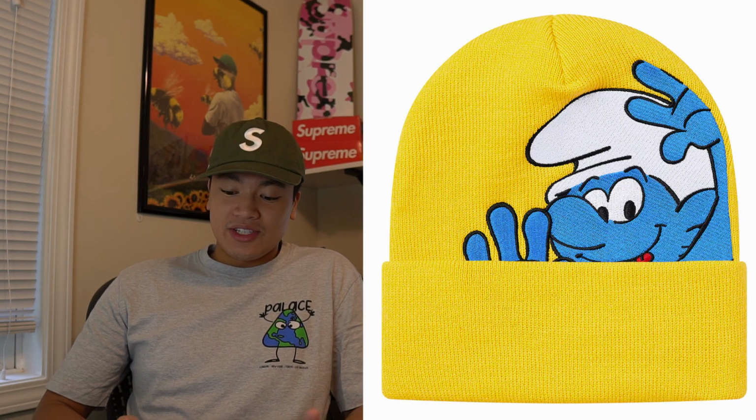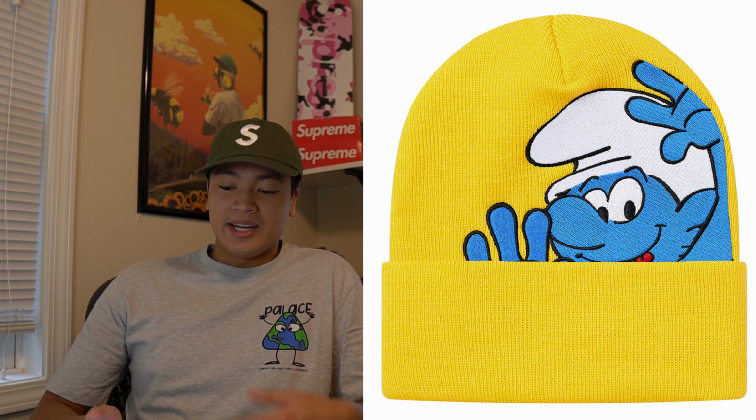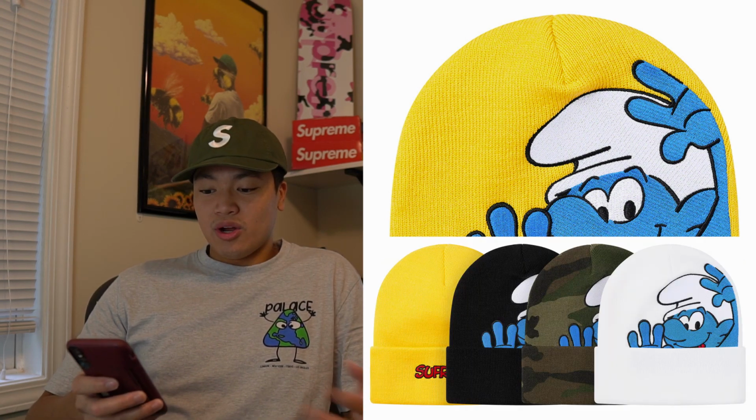Next we have the beanies. These are actually pretty nice too. I like the colors, especially that yellow one. Usually, I'm not a big fan of yellow stuff, but on the beanie, it's actually pretty fire. I think the blue from the Smurf just complements it pretty well. It also has a pretty nice logo on the back.